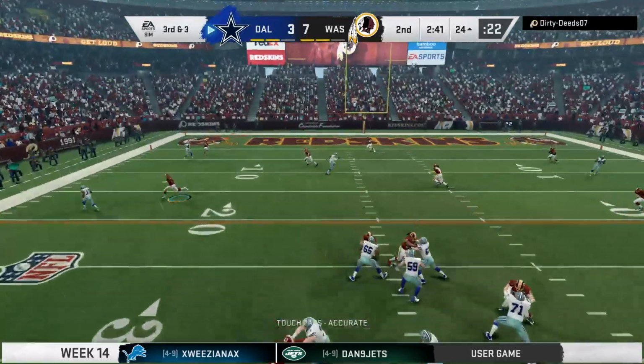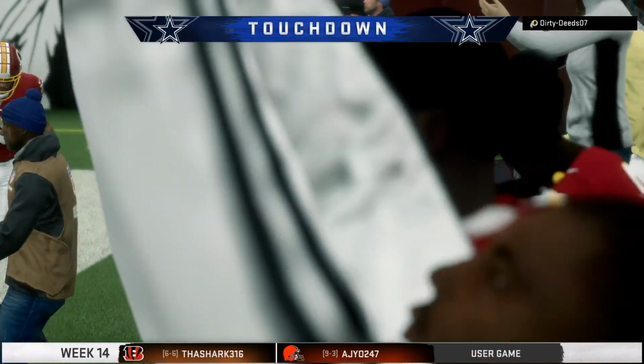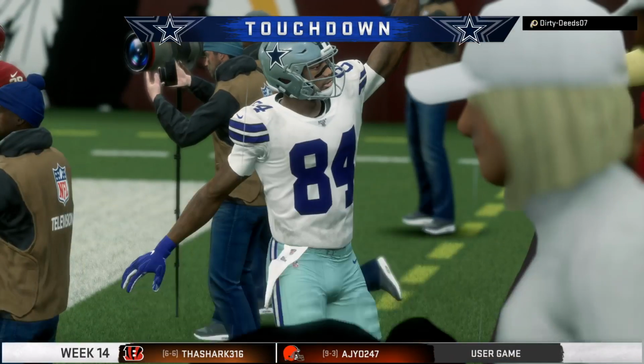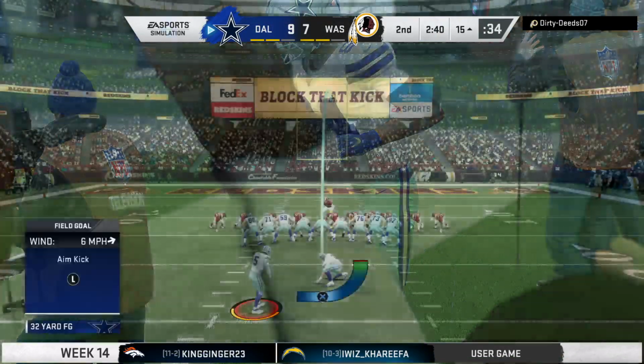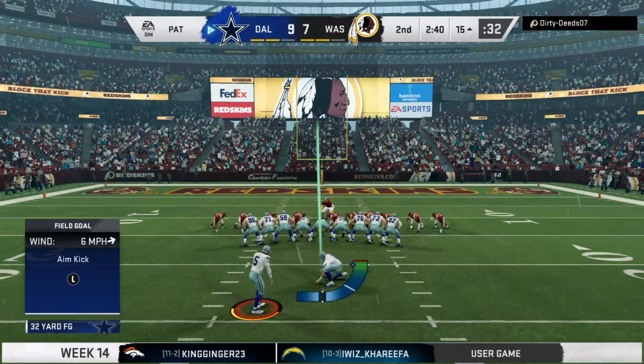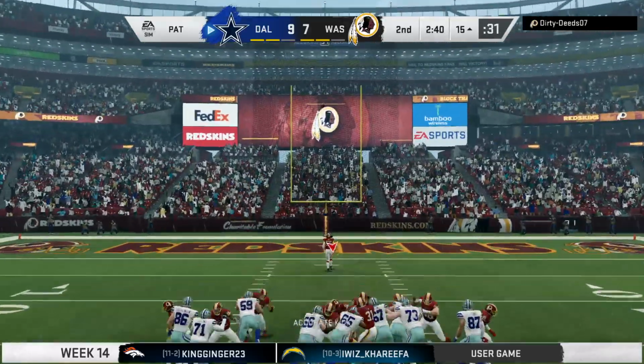And again, it's Prescott. He's going to go up top for the... And that is caught. Touchdown, Cowboys. Corey Davis, his 17th touchdown now on the season. And the Cowboys have taken the lead. The fly route works for the TD grab.